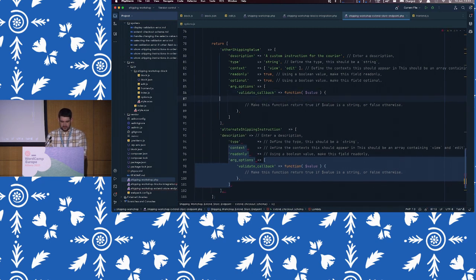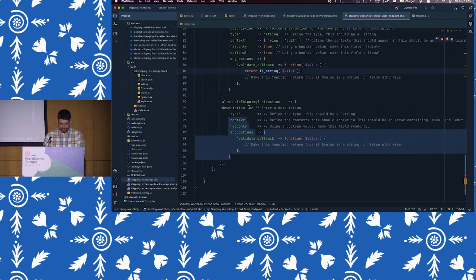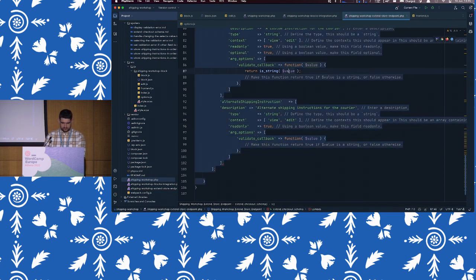So it's super simple. We can just go value, and if it's a string, this passes. If it's not a string, like someone submits something else that's not what we're expecting, the API will error, the order won't submit. And again, down here is the same thing again, but it's a separate field. So we have to go through the description, we have to define the type. And then same function.